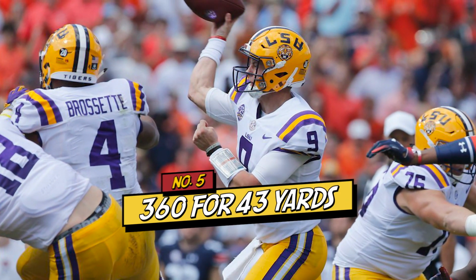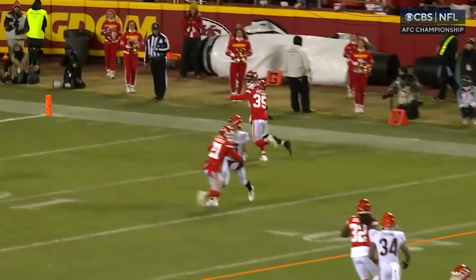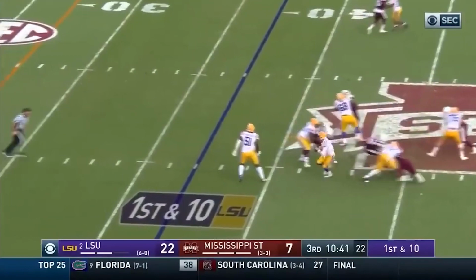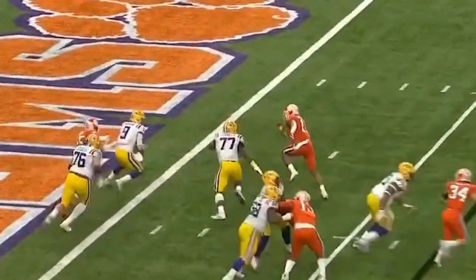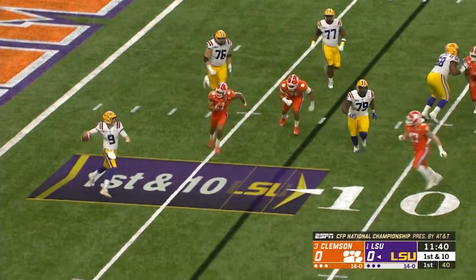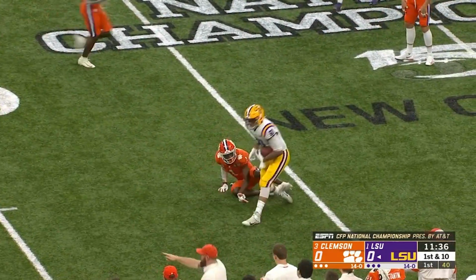Number 5, 360 for 43 yards. Now, how dope is that 360 pass? Well, all that is not new or impossible for Joe because he's been doing it since his LSU days. But you see, in a match against Clemson back in college, he did a 360 dribble right before lacing a rocket for 43 yards. Just take a look for yourself.